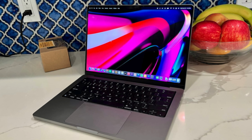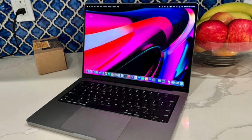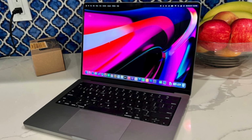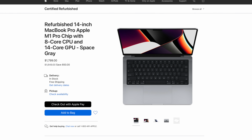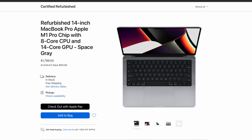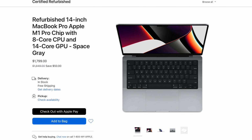And even if we are seeing small chip refreshes, having a regular cycle means consumers get the latest model when they're ready to buy. And do remember, for those looking for good deals, I'm sure the M1 Pro/Max MacBook Pros are going to get even cheaper. So yeah, this is a win-win situation for most consumers.